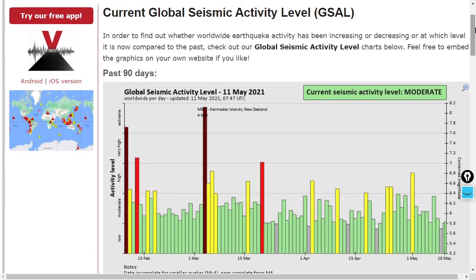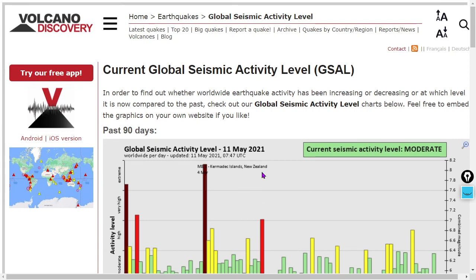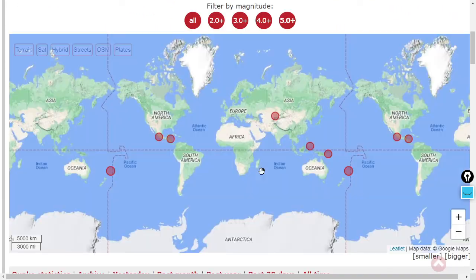Looking at earthquakes is next on our list. And you can see a significant earthquake lull here. No 7+ magnitude quakes since the 20th of March. And you can find this screen yourself at volcanodiscovery.com, a fantastic website. And with another one of their screens here, you can filter by magnitude.